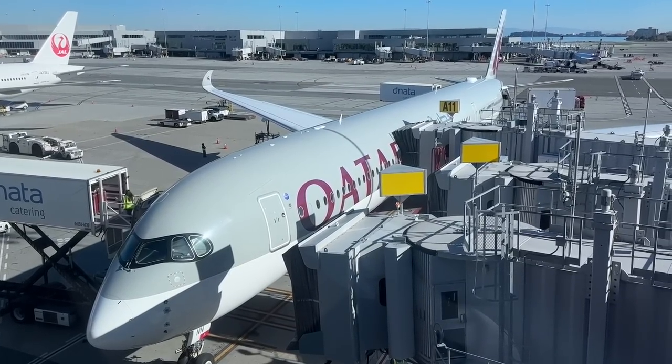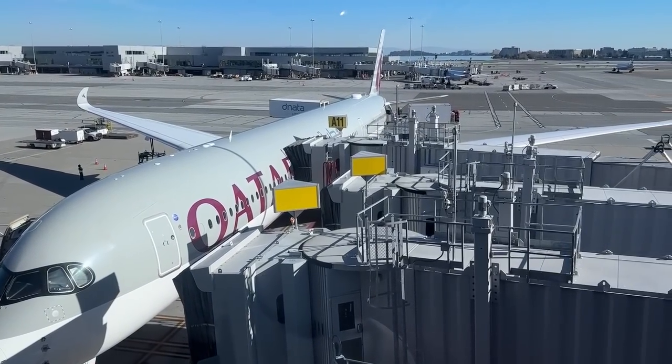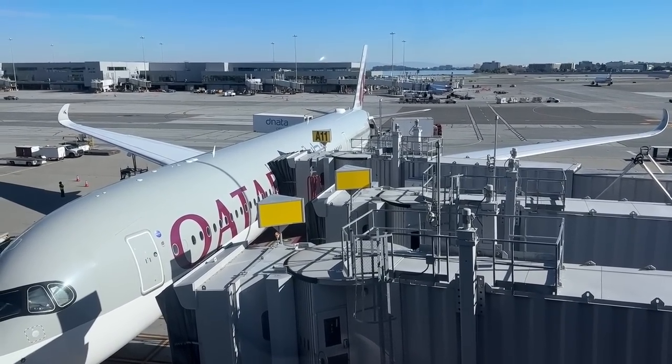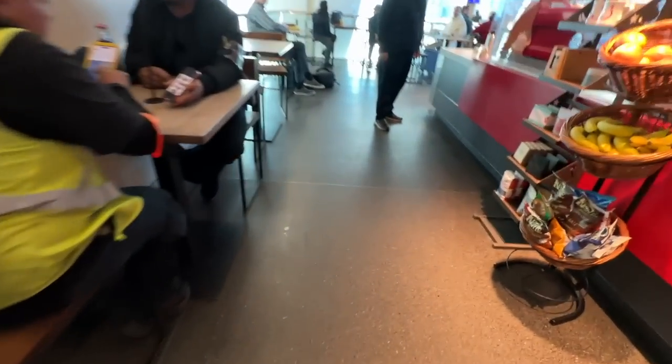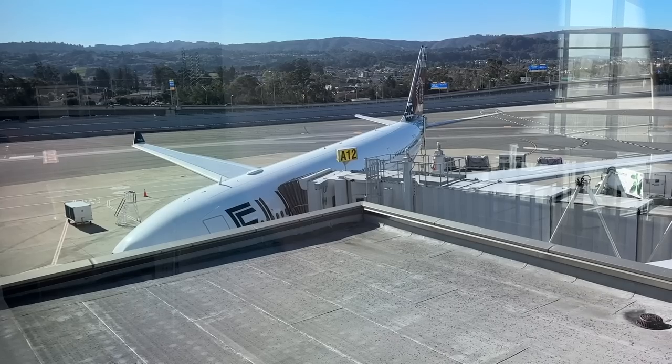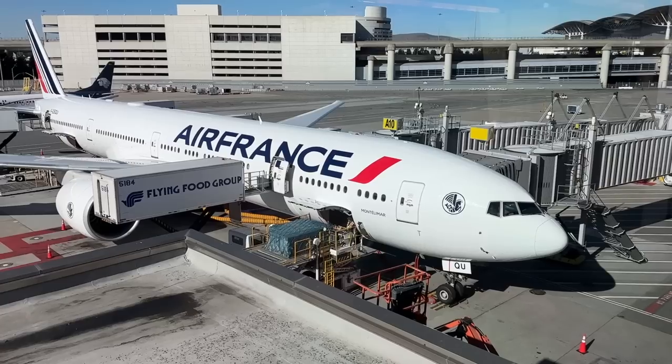But from this upper level, we did have great views of our three-year-old A350-1000, which was loading up with lots of catering, which surprised me until I realized that it's a 15-hour flight and they had a lot of people to feed for that time. I decided to walk around the terminal a little bit longer, check out more of the restaurants, and get views of some of the other airplanes while I waited for us to board, as we did still have about a half hour.